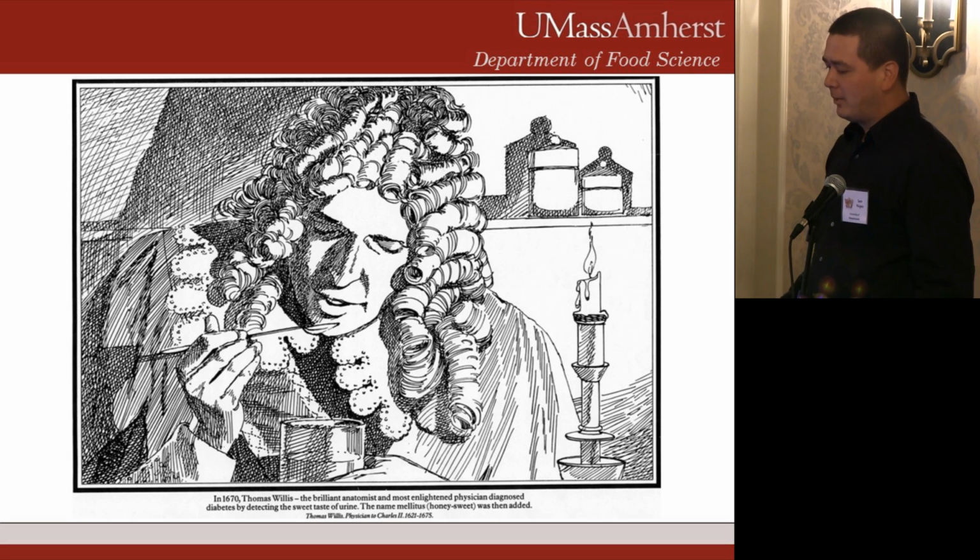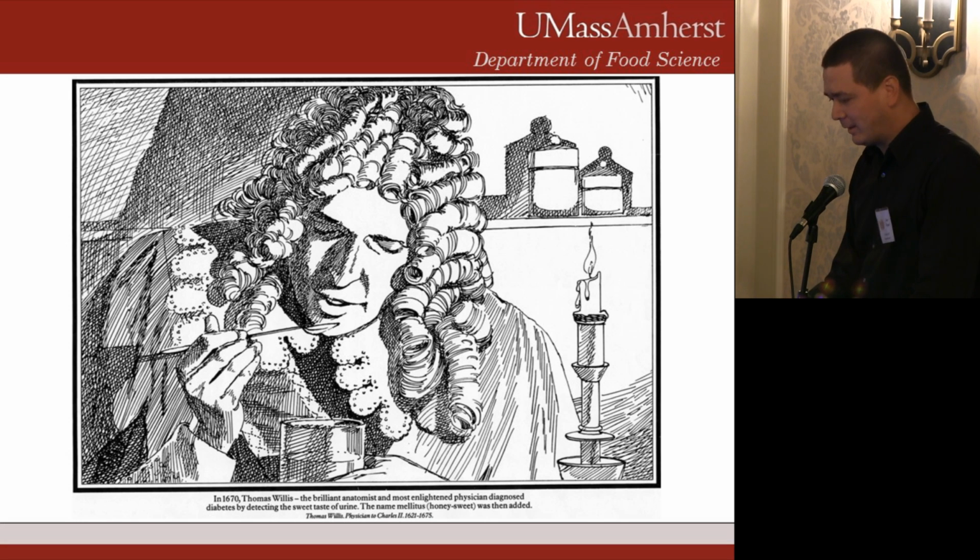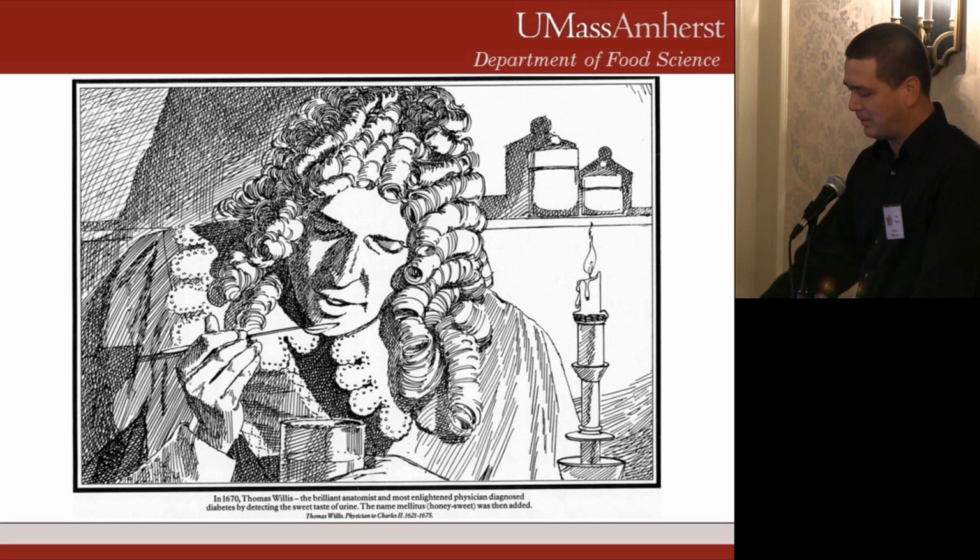So what I work on is biosensors, and I want to show you an example of one of the first documented biosensors. This is a person who's diagnosing diabetes. We've gotten well beyond tasting urine at this point, thank God, but that's how they used to diagnose diabetes back in 1670. Certainly technology has helped a bit.